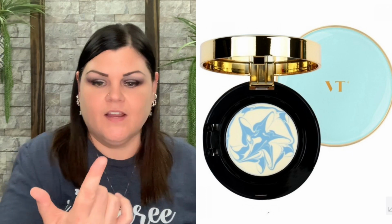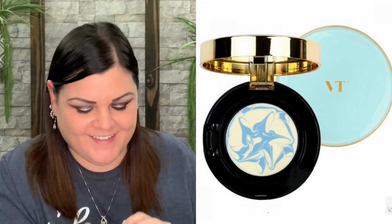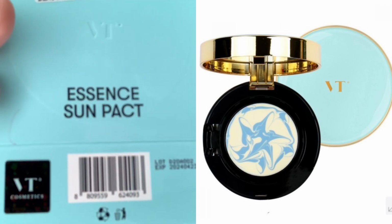What is this though? I think it's a sunscreen, you guys. It's something and it's clear. It has like a slight bluish purple tinge to it. I don't know. I think that might be a sunscreen. I'm excited for whatever this item is right here, that's for sure. So we have an Essence Sun Packed. That's all it says. I'm so excited.